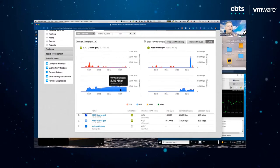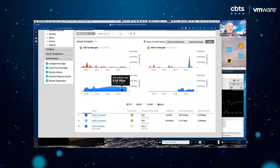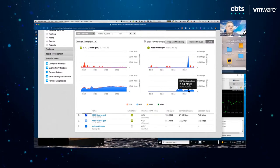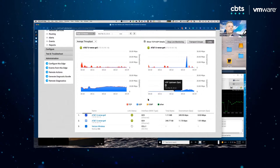This UDP is the real-time traffic. This is my voice, my video, okay? I'm viewing a 4K camera here, so it's very high video bandwidth. The TCP is the screen share and the AX and all that. And you'll see it bleeds a little bit over here, but in general, it doesn't.